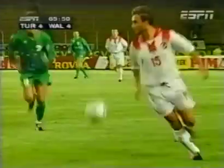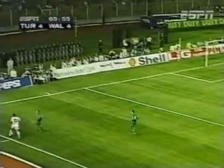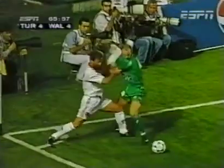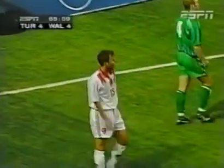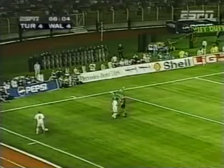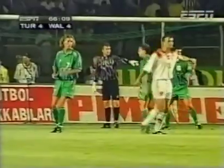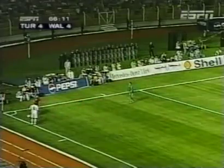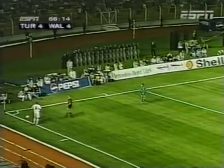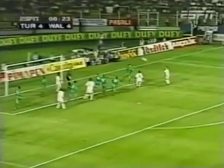The tension mounts in Istanbul. The Turks need to win. It's all academic for the Welsh. They're playing purely for pride. But whoever said the Welsh weren't a proud nation? Robbie Page going in that time and committing the foul, so Abdullah will get a chance to test out that educated left boot of his again. The Polish referee moving Abdullah closer to the touchline. Huge crowd on hand here in Istanbul, praying for a victory.